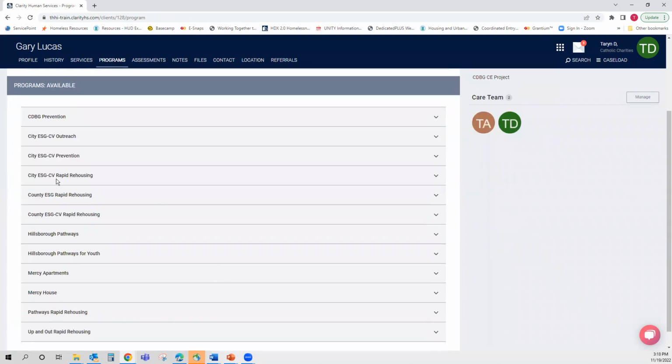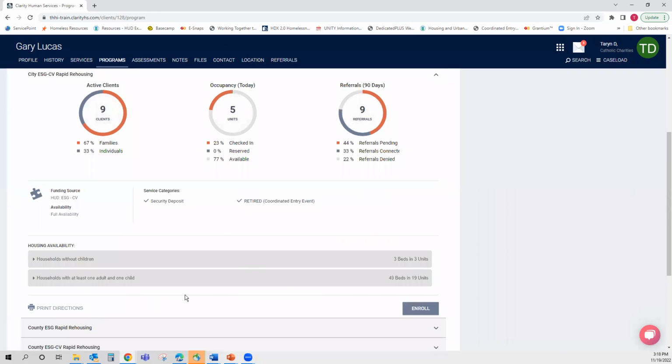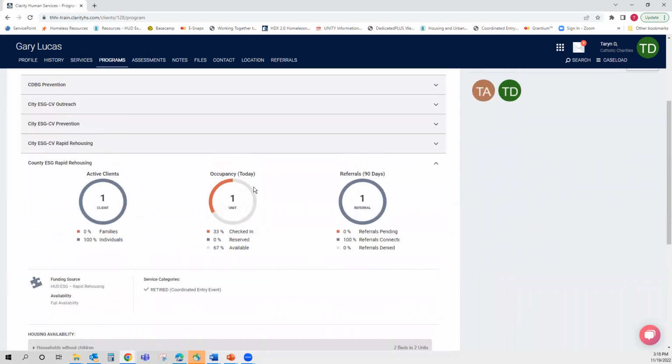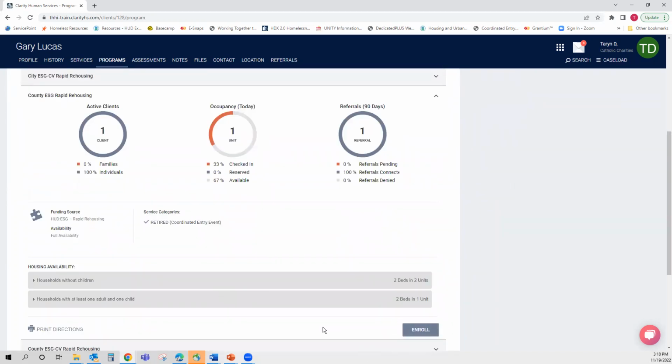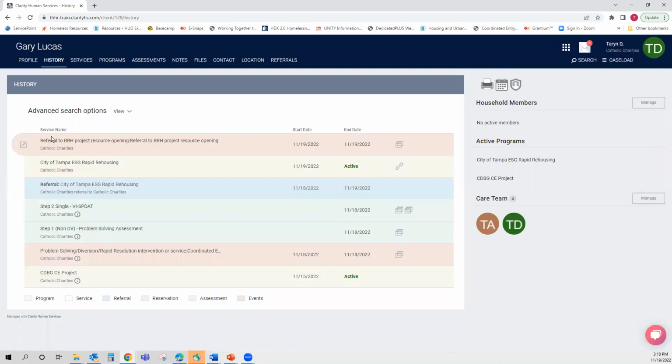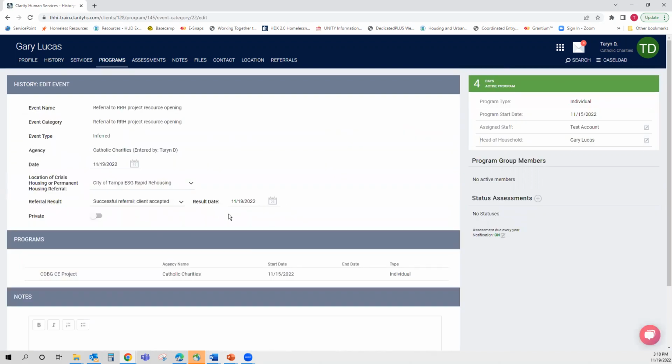We searched for that specific project. We looked for the toggle. You wouldn't be able to see it again now because it's gone, but we looked for that toggle, remember that program toggle, and once it was on, we went ahead and enrolled the client into the project, because we were responding to a referral that was sent to us through the system. When we went back into Gary's history and looked at the actual event, that referral to our rapid rehousing, we as case managers didn't have to do anything because the system recorded it for us.